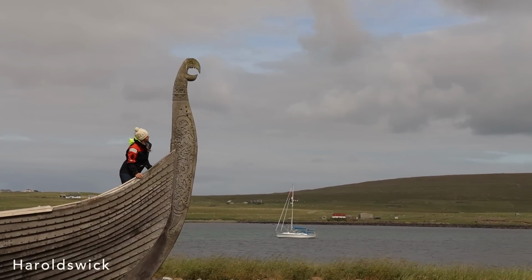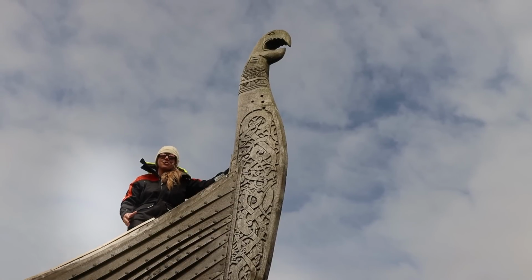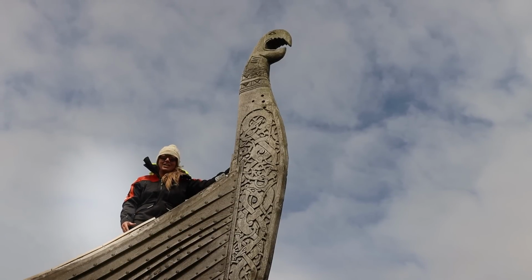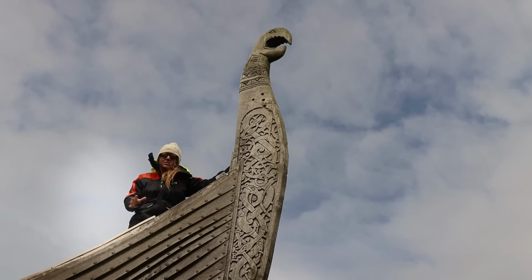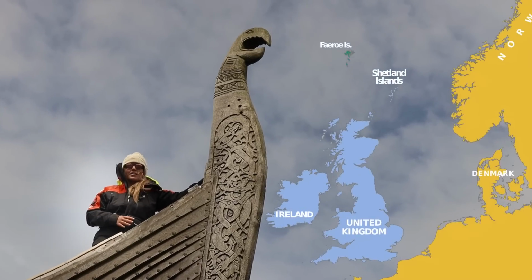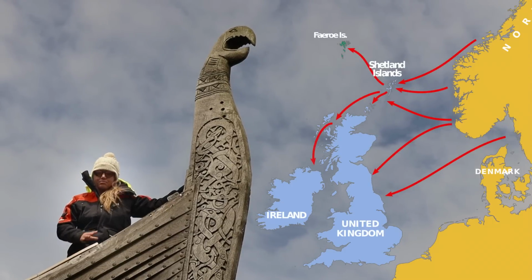So this is Lerwick, which has a huge amount of Viking history. Even the name of the place is Viking. It means Harold's Bay. And this area was originally picked, and the Vikings came from Scandinavia and raided the area, and it became mostly Viking.